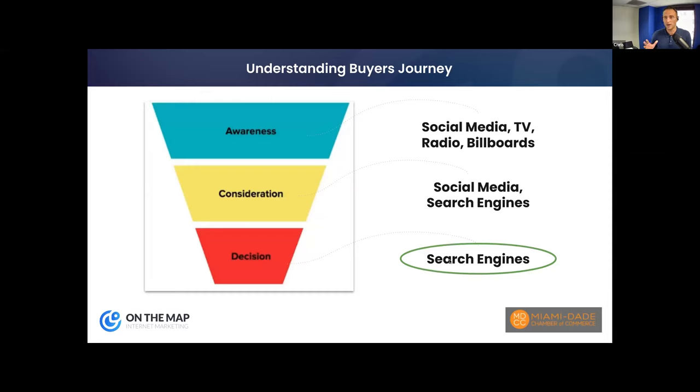So that's where I want to focus, and what we're going to be talking about today is how to reach these people that have made a decision that they need to buy the product you're offering, and how you can use search engines to find them and target them. What are the methods you can use to reach those visitors that can become your new customers?